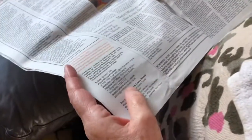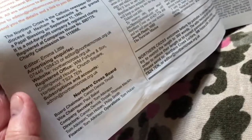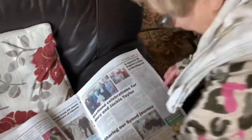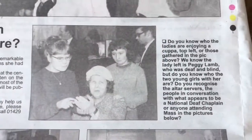Let's have a look at this. Well, I'm just looking to see if it's got it. Yeah, so you can just contact whatever these are. Yeah. And so let's have a look. So this is the Northern Cross from April 2022. It's got a picture. Go on then. The picture and it says, "Do you know who these people are?" And which one's you?